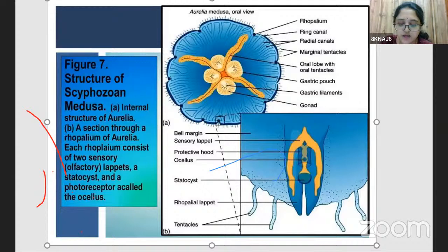So when it comes to the nervous system and sense organs, as I told you, tentaculocysts, ocelli, and olfactory pits are present. Each tentaculocyst or rhopalium is hollow and club-shaped with a statocyst. As you can see, this is the club shape with a statocyst connected to the circular canal. At the end, you have a mass of cells derived from the gastrodermis, known as otoliths or statoliths. Immediately beneath the statocyst is a pad of sensory epithelial cells, known as the rhopalial lappet.